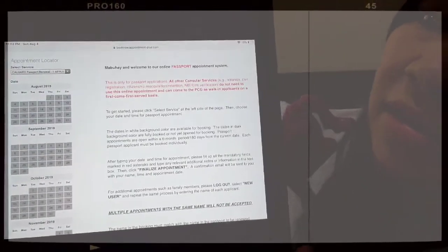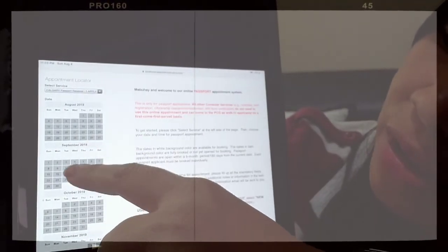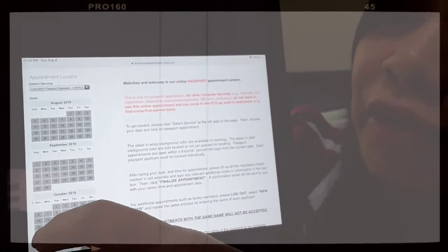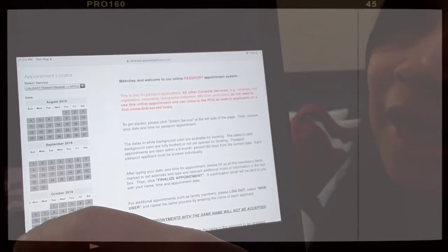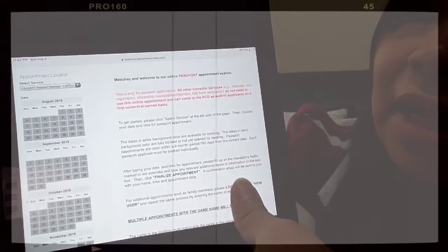Itong page na ito, dito mo makikita on this side, andito yung mga schedule. So far for now, andito yung August, September, October. As you would notice, meron yan siyang mga naka-black na, medyo grayish na ang kanyang color. It means na fully booked na yan. So, hindi ka na pwede na pa-appoint sa mga araw na yan. So, you may just choose any na bakante pa. And on this side naman ay yung instructions on what to do, kung paano ka mag-book sa kanila.